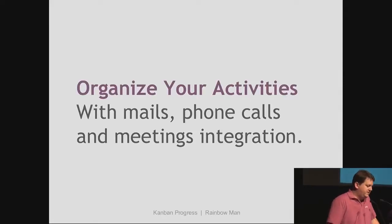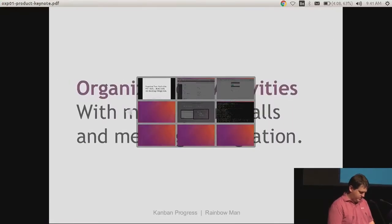So the scheduled activities helps people organize all their activities. Could be email, phone calls, meeting integration, and then integrate it on every document like the chatter, on your invoice, the follow-ups of your invoice, on your business opportunities, the next activities to do for the salespeople. You can have as many activities as you want. Let's have a look at it.